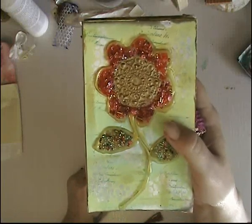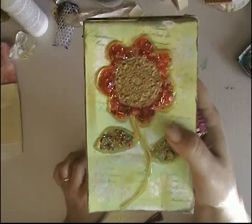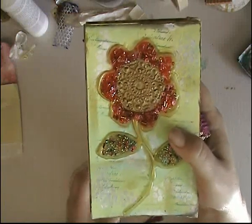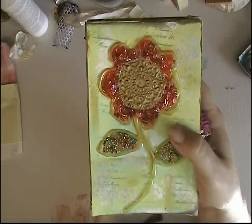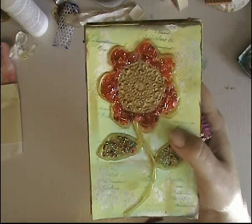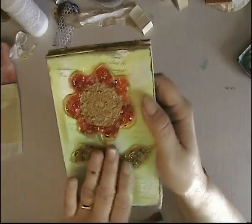I don't know how they held up, because I made 3 of them once upon a time and I sent them out in Happy Mail. So I'm not sure if they're holding up or not, because those were actually my very first little tiny mini journals. So yeah. And so this is what I did.